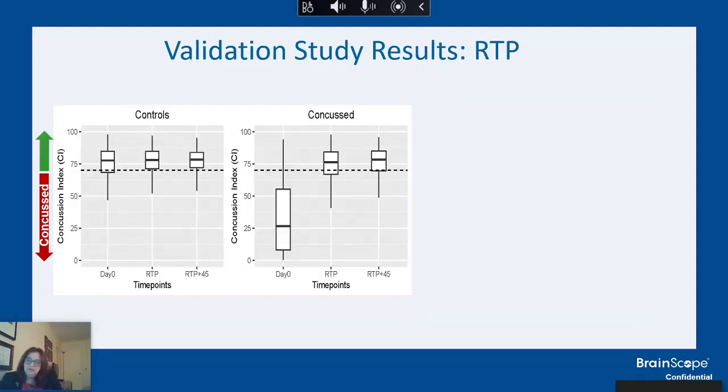Let's dig into the results a little more. Here we see box plots on the left for the controls and on the right for the concussed population at 3 different time points: day 0, time of injury, return to play, and return to play plus 45 days.